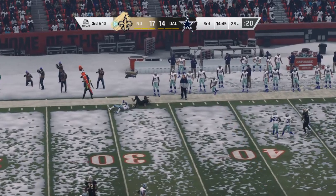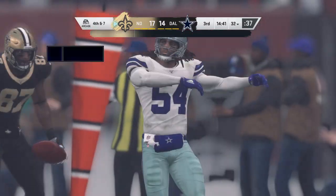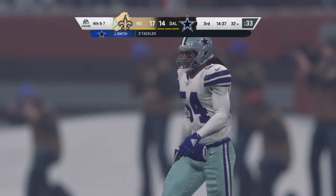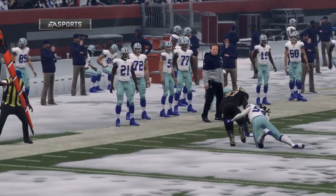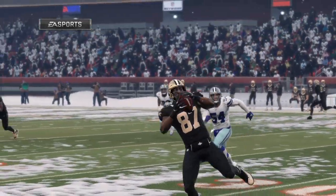That'll be complete to Cook. And this play going to be stopped in its tracks at the 32, and obviously well short of the first down. They stop him for only 3 that time, and that'll bring up 4th down. Excellent job there defensively. Gave up the underneath to the tight end on 3rd down, and they made sure that they did their job. Got him on the ground and prevented him picking up a first down.